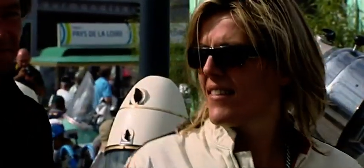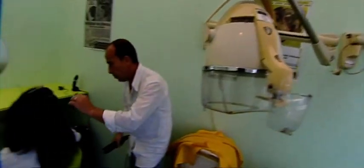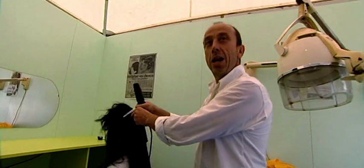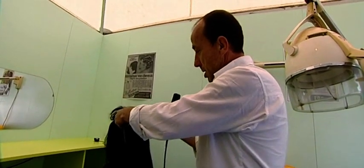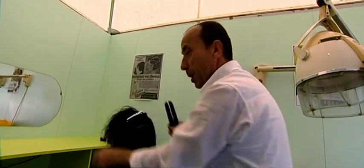There are also a few surprises, like this hairdresser from Le Mans who has set up at the entrance to the track. It's great. People are very nice, and we also cut hair for many foreigners. I found this very interesting. People are nostalgic with smiles on their faces. They're very happy with all of this.